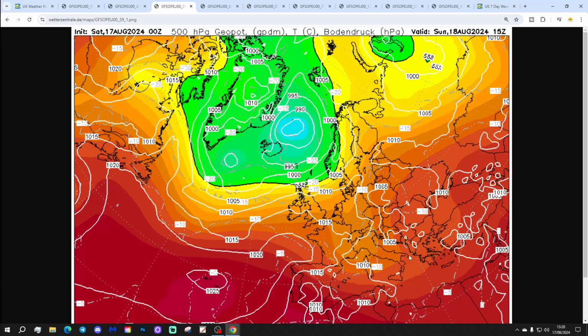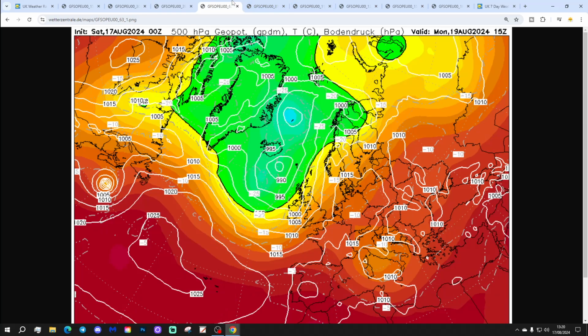Tomorrow, Sunday, keeps the scenario going. So again, some showers with these westerly winds across Scotland. Meanwhile, much of Northern Ireland, England, Wales having a dry day with sunny spells. Just 1 or 2 scattered showers coming through. And again, temperatures not too far from long-term averages at about 15 to 23 degrees.